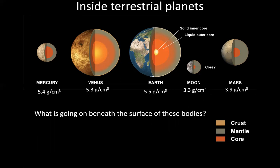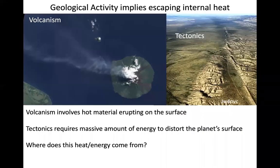Well, heat is a form of energy. There needed to be energy implanted into these planets deep in their interiors. And that heat is what is driving geologic activity. It is what is throwing material out in the form of volcanoes. It is what is causing things to move around in the form of tectonism. So what this implies is that there is more heat retained in Earth and Venus than there is in Mercury and the Moon. Why is that? Why are Earth and Venus still able to drive volcanism and tectonics, whereas Mercury and the Moon really don't?